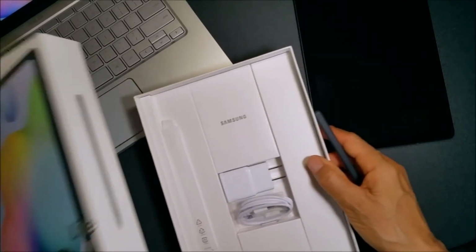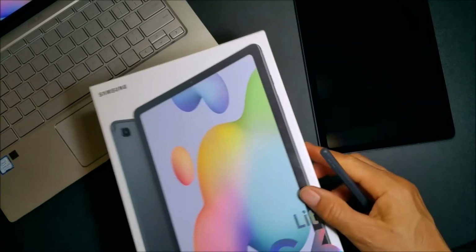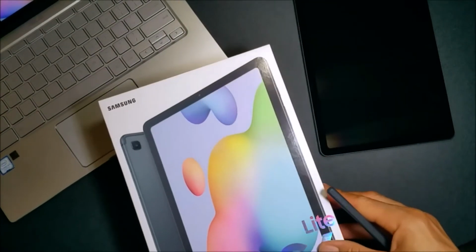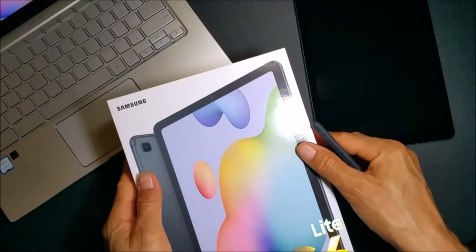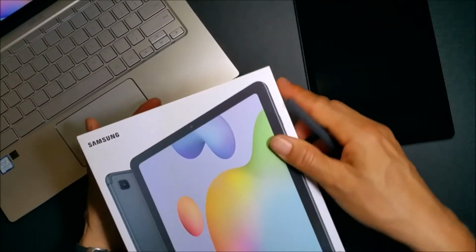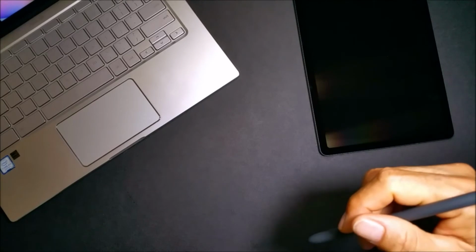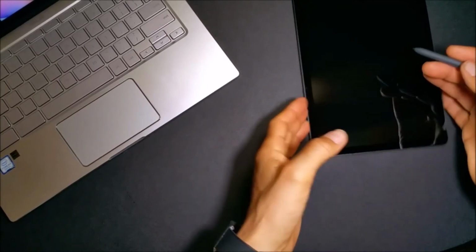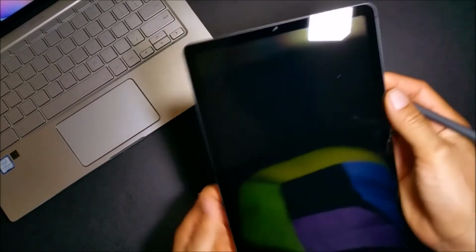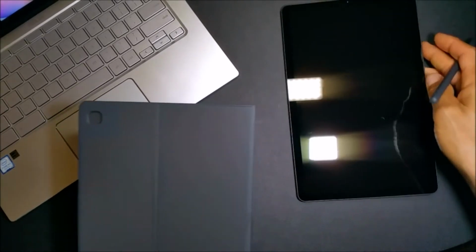Anyway, they're adding the S Pen, which I'm sure is probably slightly less capable than the one that comes with the S6 non-Lite version, but we'll know for certain once I have that one to test with. Now, as you saw, I just unboxed this guy, so I have not powered it on. Actually, we'll do that in a second.